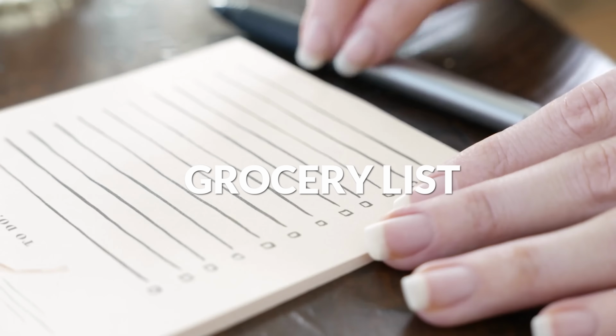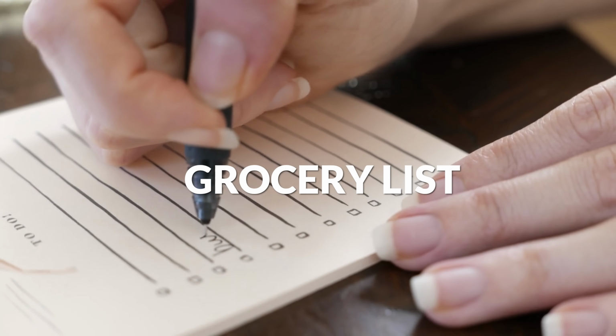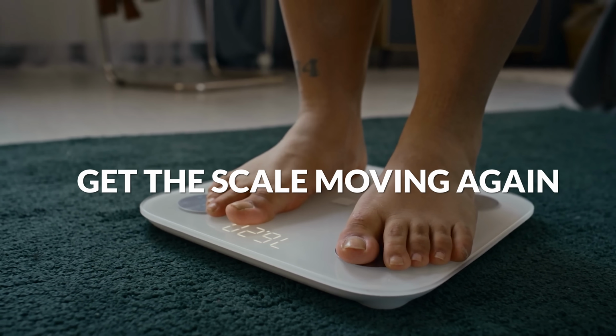I'm not gonna go through every single meal on this document because you're just gonna be downloading it anyways. I've also included a grocery list for each version of the meal plan so you don't have to write that out either. This is literally just download it, print it, and you're good to go. All the work is done for you. I just really want this to be as simple as possible so that you can get the scale moving again and start feeling better. So you're welcome.